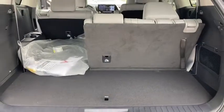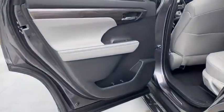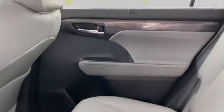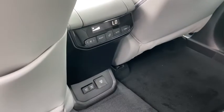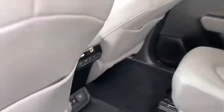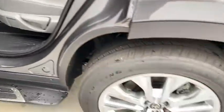Backup camera, keyless entry, power passenger seat, traction control, stability control, lane departure warning, remote engine start, navigation system, LED headlights, power liftgate, anti-lock braking system, steering wheel audio controls, Bluetooth, leather-wrapped steering wheel, power steering, adjustable steering wheel, cruise control, keyless start, auto-dimming rearview mirror.